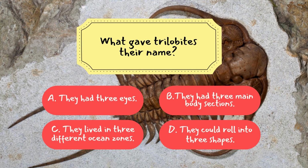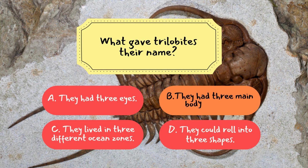The correct answer is B. They had 3 main body sections. The term trilobite refers to their 3 distinct body lobes, 1 central lobe and 2 side lobes.